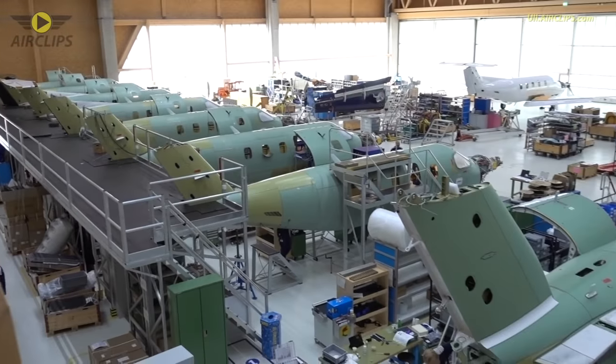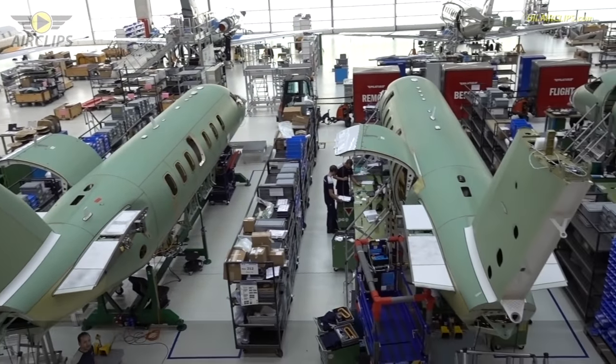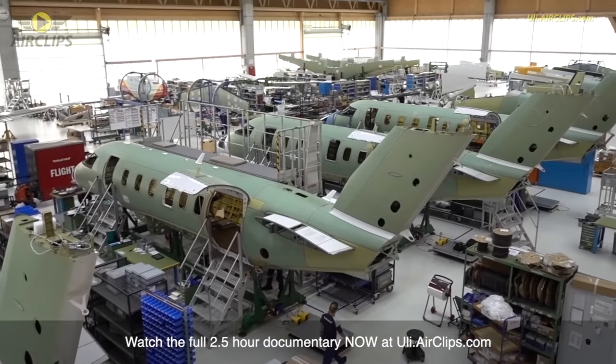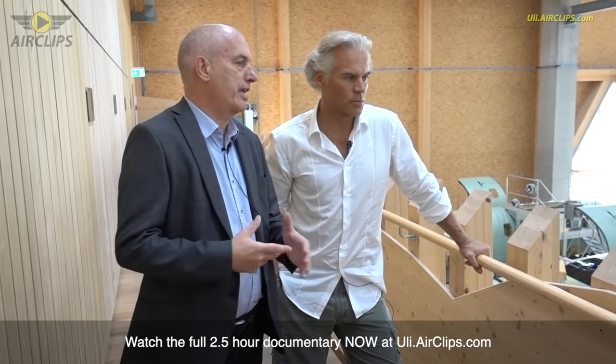How many PC-12s do you make here? It must be like almost 100 or something. We make 85 PC-12 and 45 PC-24. That's a lot of airplanes, huh? And what you see here is the first step after the aircraft production, also the riveting and everything.